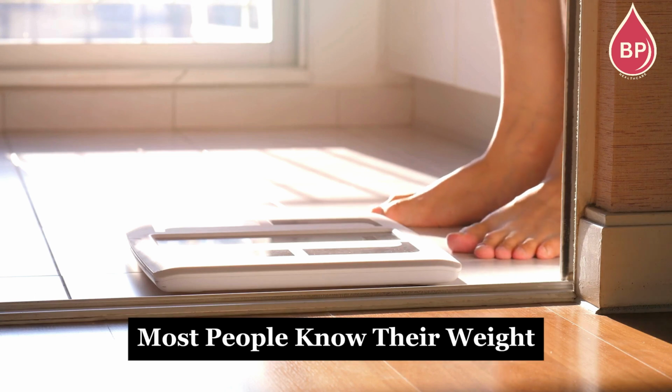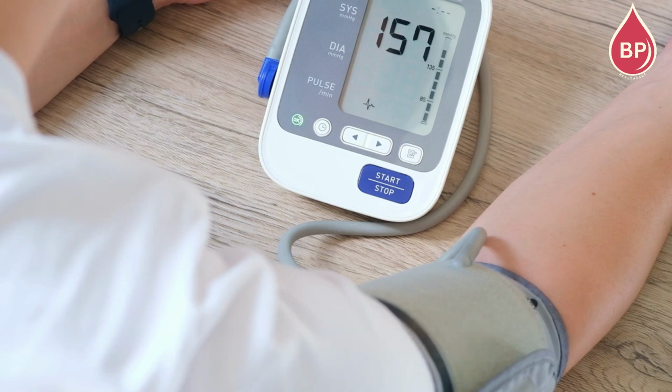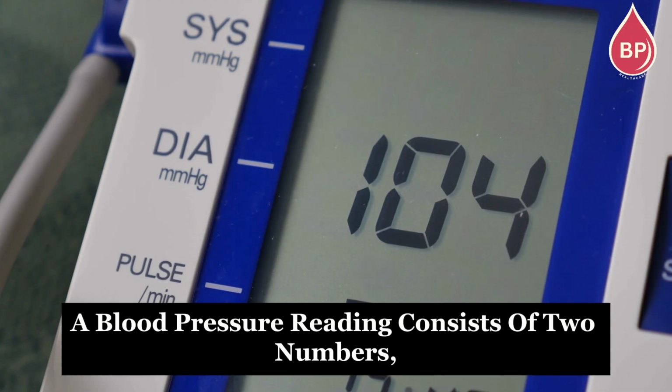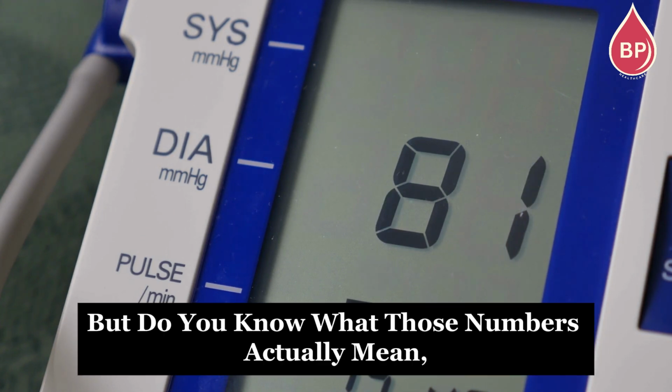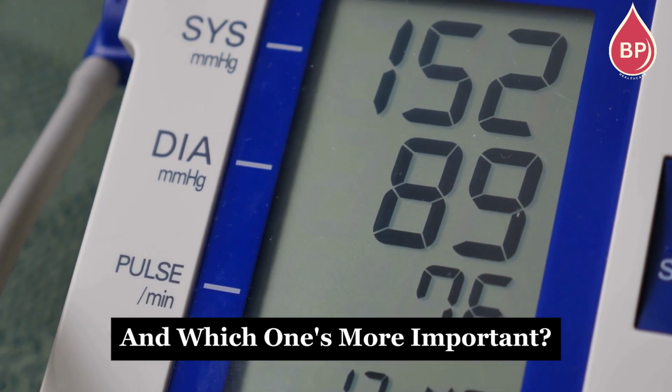Most people know their weight or their cholesterol levels. But what about your blood pressure? It could be the most important number you ever track. A blood pressure reading consists of two numbers, systolic and diastolic. But do you know what those numbers actually mean? And which one's more important?